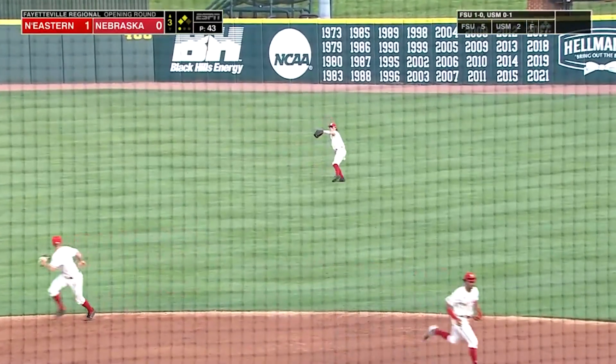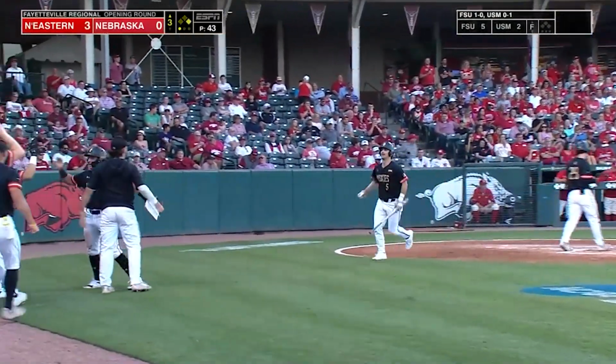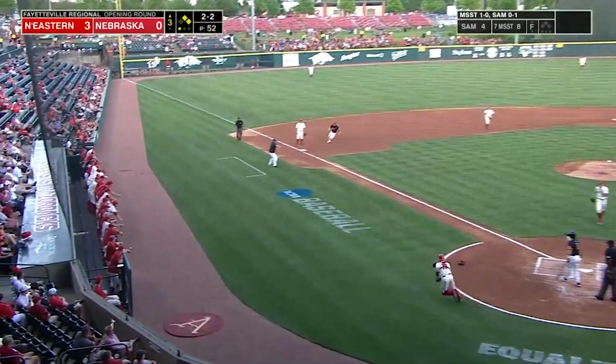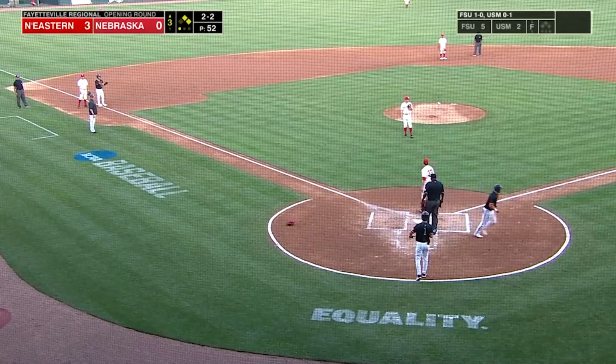Into right center field for a base hit. Hallmark will play it in. 2 runs across for Northeastern. Huskies now up 3-0. Gets away from the catcher, Griffin Everett. Couldn't locate it. Here comes the runner in and scoring.